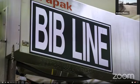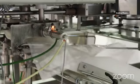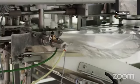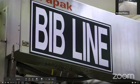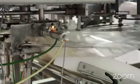The next thing that we do is we still do a little bit of a cube, a shortening product, and we do a bib. So let's talk a little bit about the bib. The bib is actually a 17.5-pound bag in a box. Now, both of those products, the jibs and the bibs, are a liquid product. We do a little bit of hydrogenation, though, for some of those.